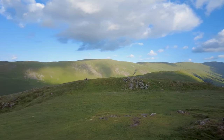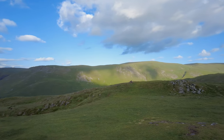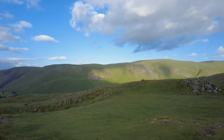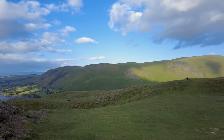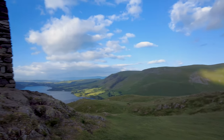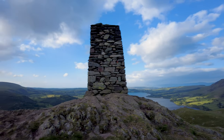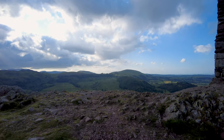As I say, I'm having difficulty standing without it blowing me over. So it will not be easy to keep the camera still, but it's well worth coming up here. There are some beautiful views, Ullswater and all the mountains around. So we'll do the best we can, and we'll see you a little bit later.